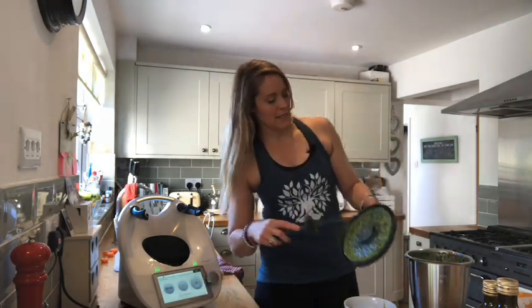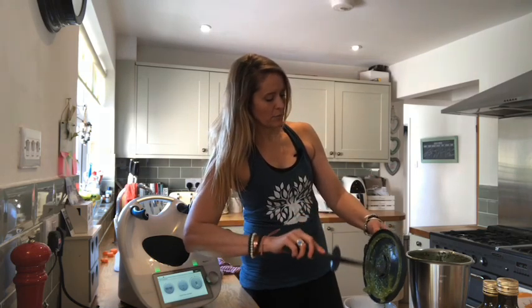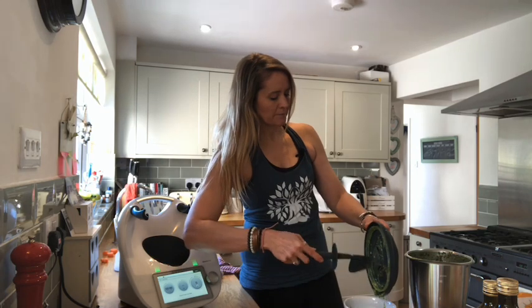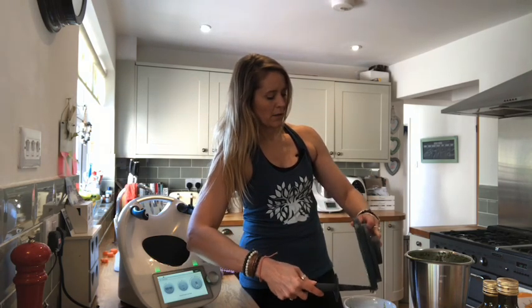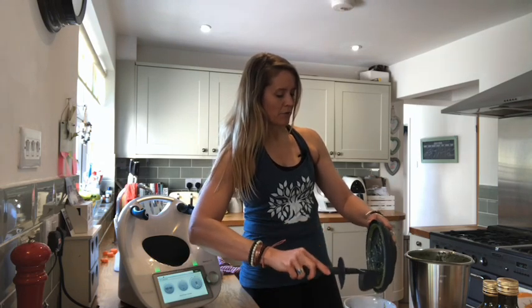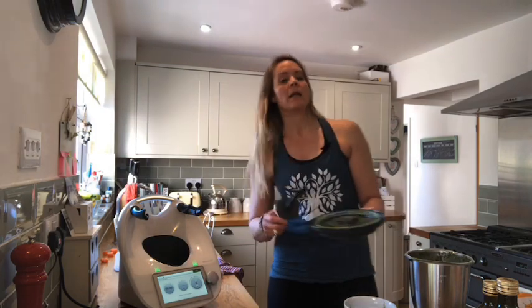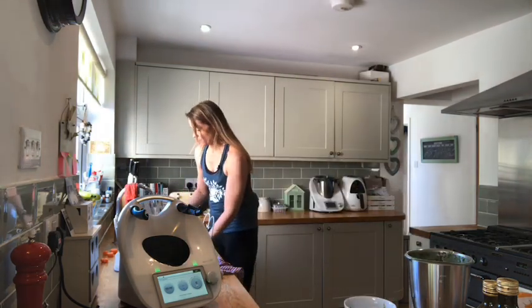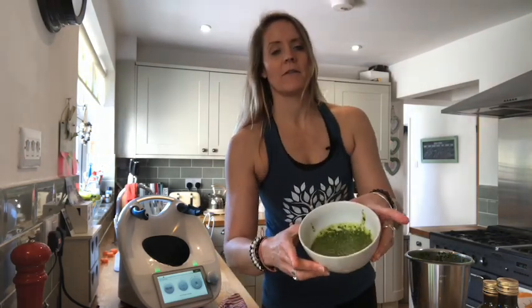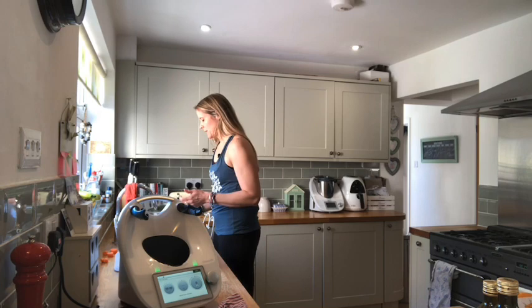Now, a little bit got onto the lid, so I'm just going to use this to scrape round. Don't want to miss out on any of this beautiful sauce. So there is enough pesto here for at least, I would say, 6 portions of good sized pasta. You don't have to use it all. You can freeze some, just put it into a Tupperware dish and pop it into the freezer and use it when you're next ready. There we have homemade fresh pesto. Absolutely beautiful, full of lovely nutrients, ready to go.